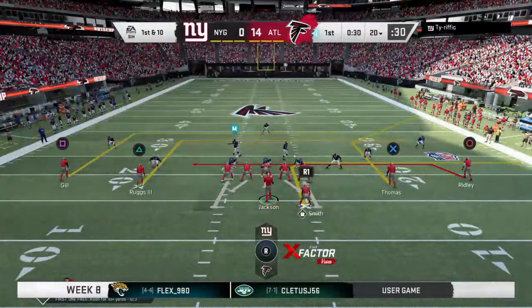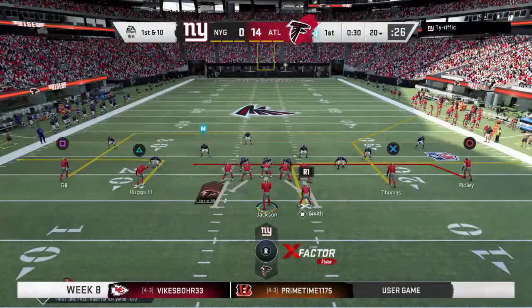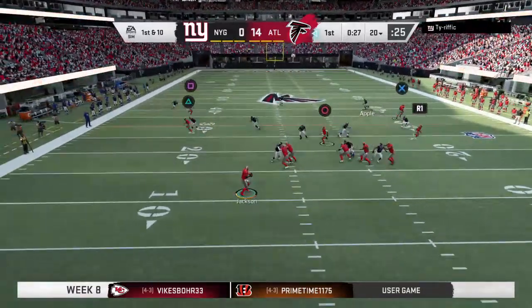About set to begin their next drive. The Falcons offense at the line. They've got things going their way early. 14-0 lead and the football. 1st and 10.